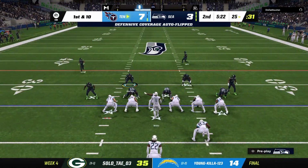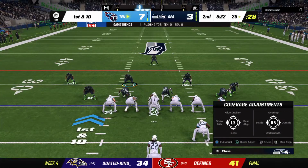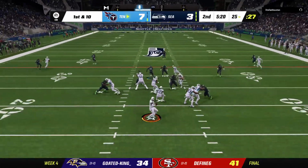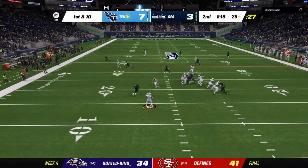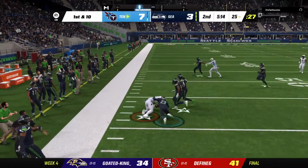The Titans offense set to begin the drive. These guys definitely hoping for a better showing than their last appearance. They couldn't really even move the football much beyond the shadows of their own goalpost, Charles. We'll see if they can get a better, more sustained drive going here.